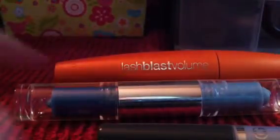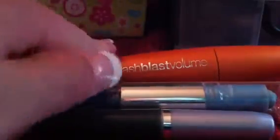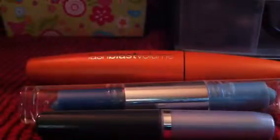So you're not going to believe what I paid for the eyeliner, the shadow stick, and then the Lash Blast volume. And these are all full size, I believe. I paid $4 at Odd Lots.